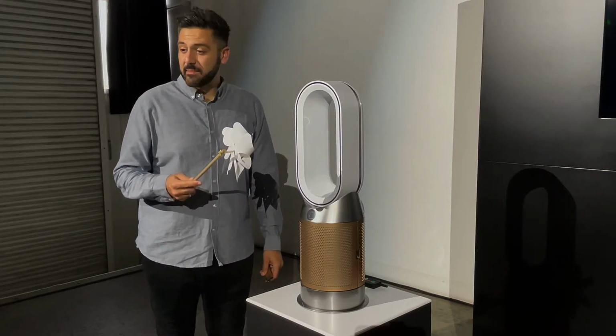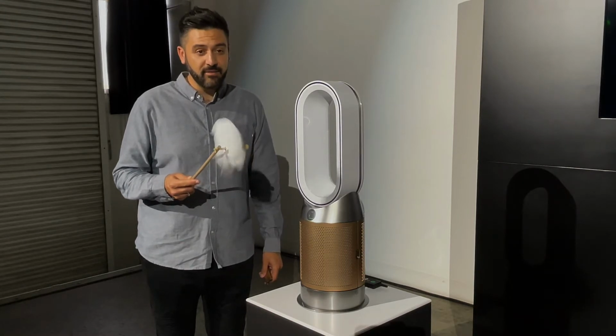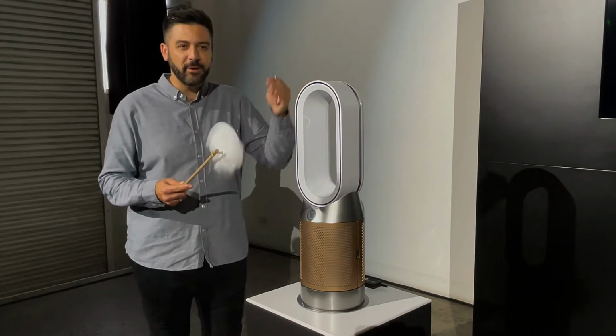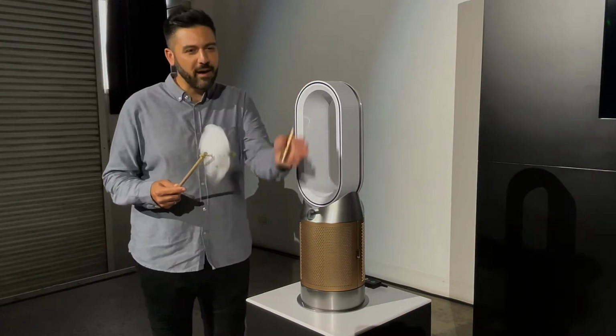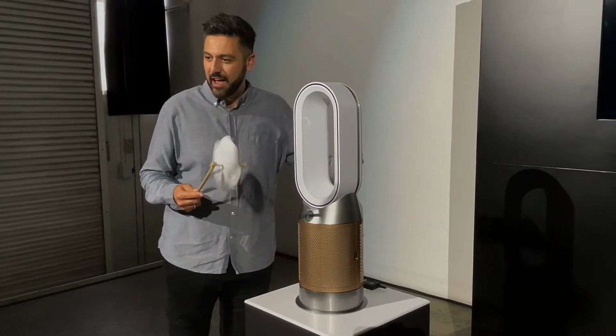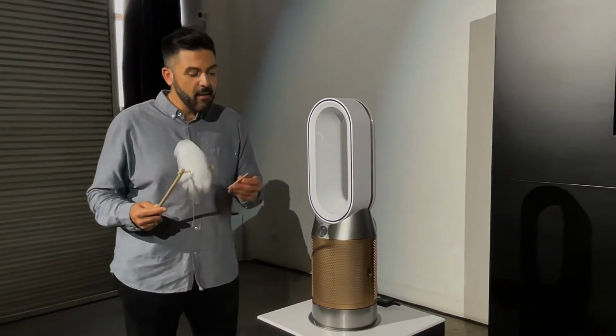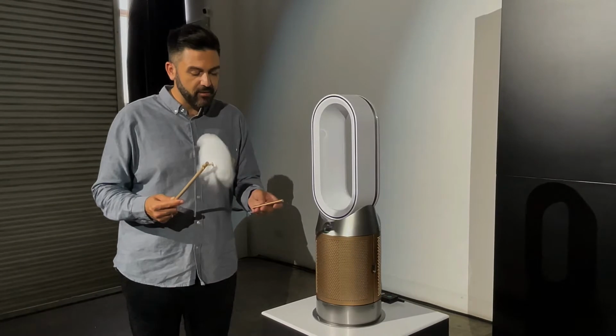So this is as loud as the machine's gonna get from a decibel perspective. Obviously, you have that powerful airflow projection, it's being amplified through the loop and projected out through the front. No buffeting, no blades, it's really safe, but really powerful cooling effect from the velocity of the air. But this is giving you the highest purification rate.